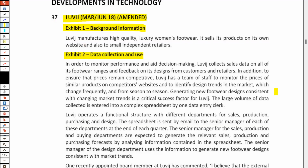Okay, now it says, Lubitsch manufactures high quality luxury women's footwear. It sells its product on its own website and also to small independent retailers. So what does Lubitsch do? They manufacture this women's footwear and they sell the products on its own website and also to small independent retailers.